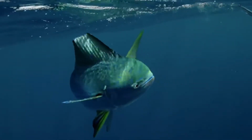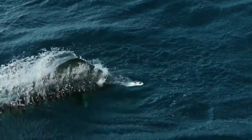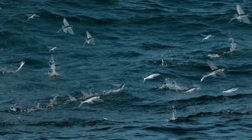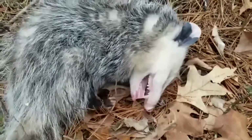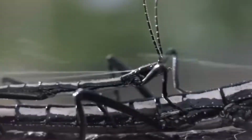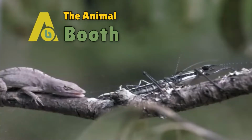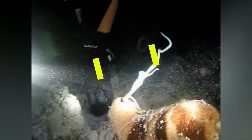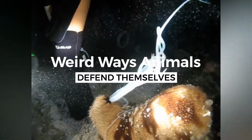Whether on land or in the sea, most animals are hunted by predators, and it's always a matter of life and death as they constantly fight for survival. But in order to escape predators, many animals have developed some quite interesting and bizarre tactics to keep themselves alive. Welcome to another episode of the Animal Booth channel, and today we're gonna show you weird ways animals defend themselves.